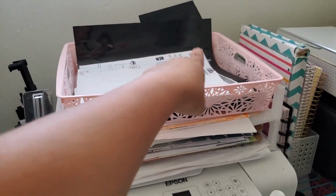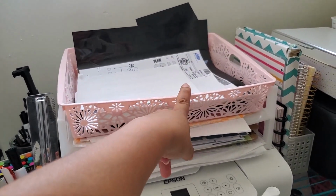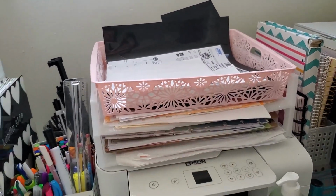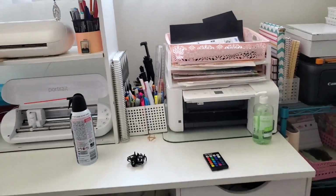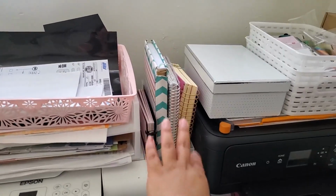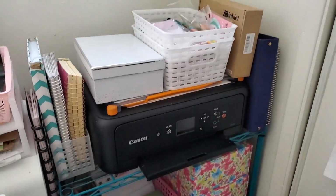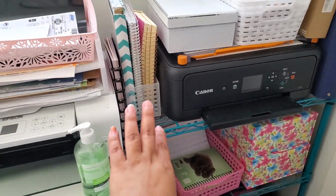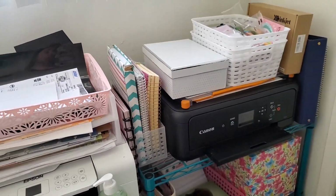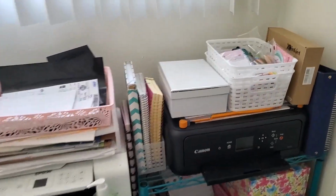As you can see, I have to pay my plates for my car, or that's actually for the van. And then right now I have planners and books all over the place that you guys can see. I have some here, I have some there. They're all over the place because I don't have that shelf up. And then those little things are gonna go up on the shelf as well.